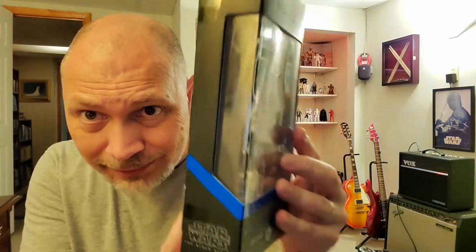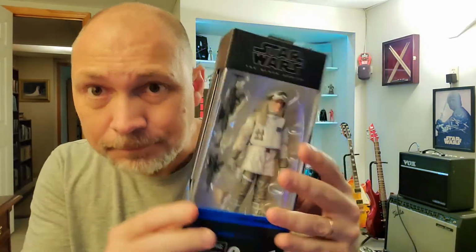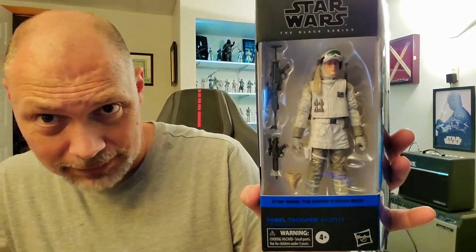That side looks like that. The little front window comes around. The top looks like that. Smaller window. And the bottom is a whole bunch of just nothing. No barcode and all the stuff that no one ever reads. All right, I'm going to get this thing open and we'll take a look at the figure.